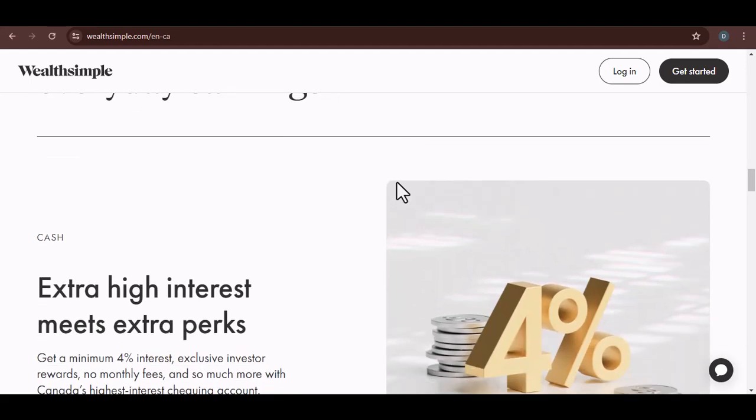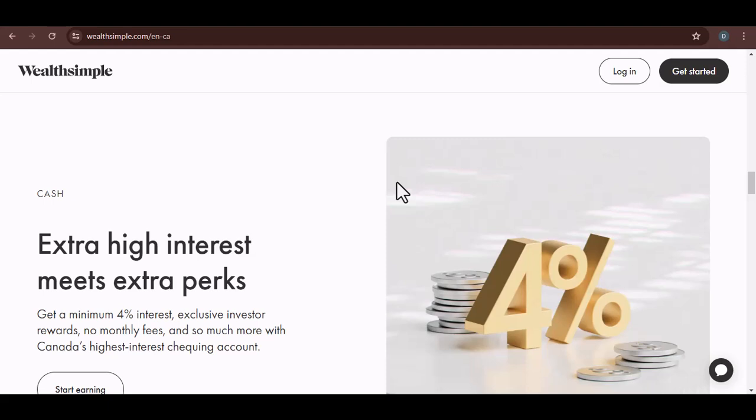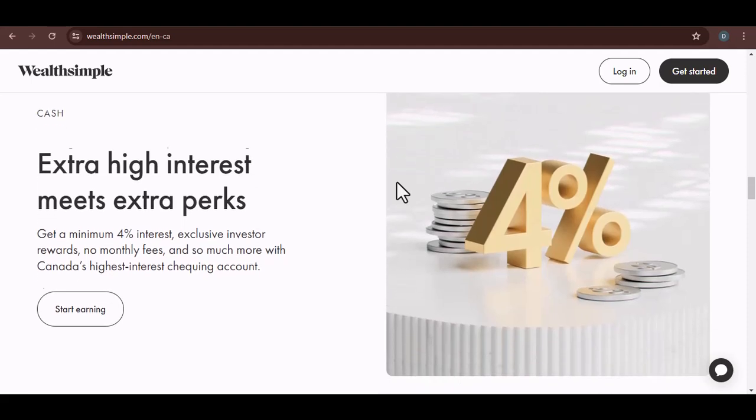Remember, investing in gold is a long-term strategy. It's not a get-rich-quick scheme. Do your research, understand the risks, and consider consulting with a financial advisor to make informed decisions.